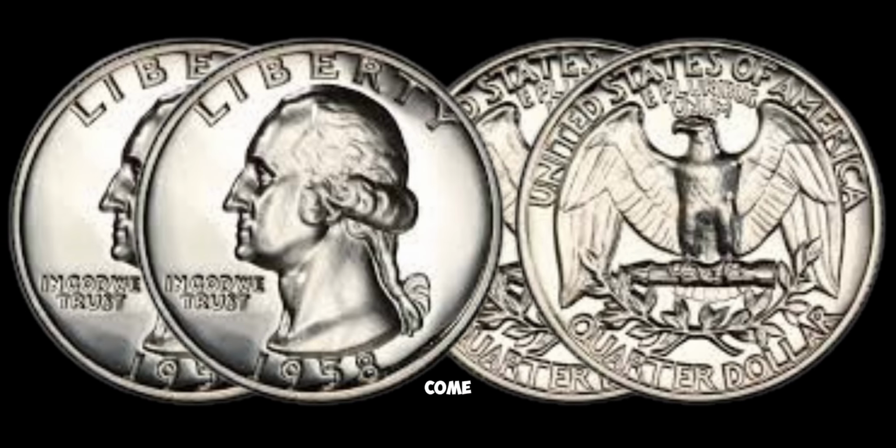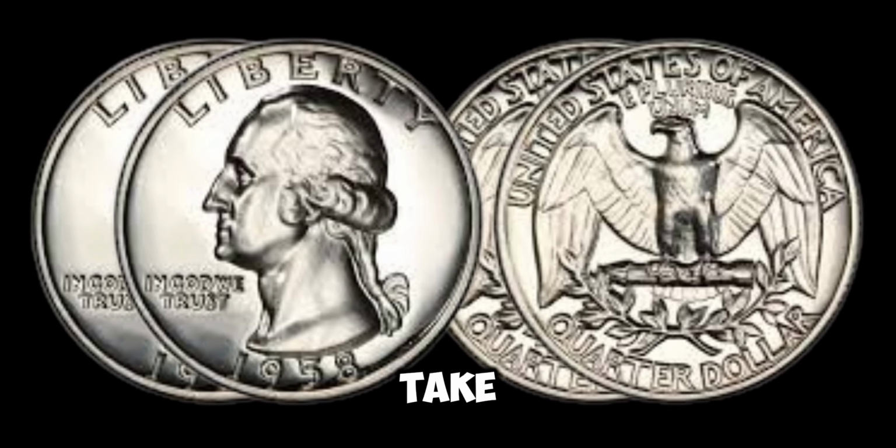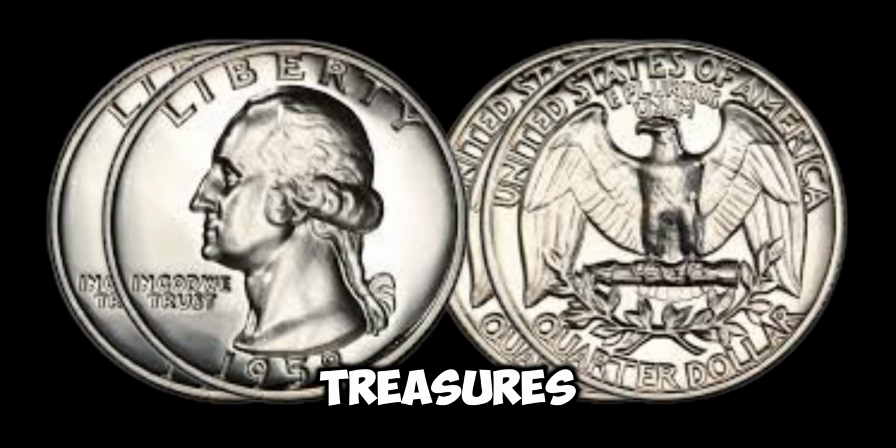So, the next time you come across a quarter in your loose change, take a closer look. You never know what hidden treasures you may find.